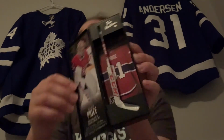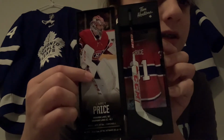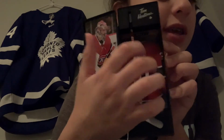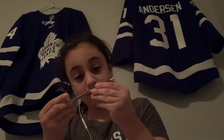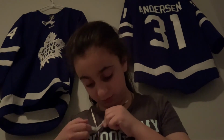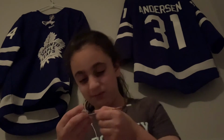Just look, I'm amazed. They made these look so clean. That's a sick picture. I kind of wish they did something a little cool with that. But I mean, it's fine. I just like the fact that they actually did a goalie. Now this stick, that feels pretty cool. Listen to that. Like the tape job. It's actually rigid, but. Goalie shots.